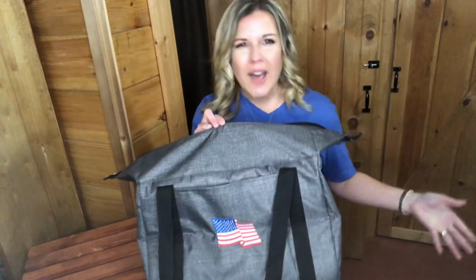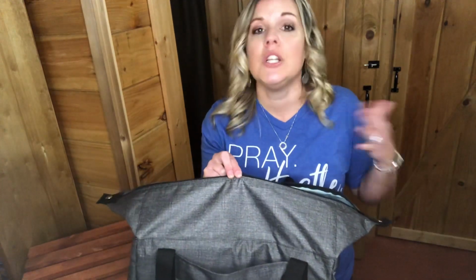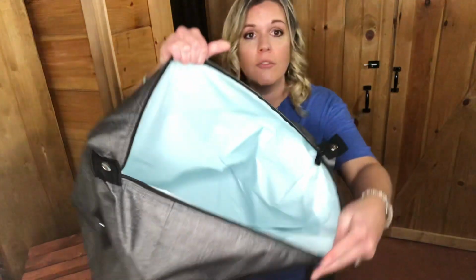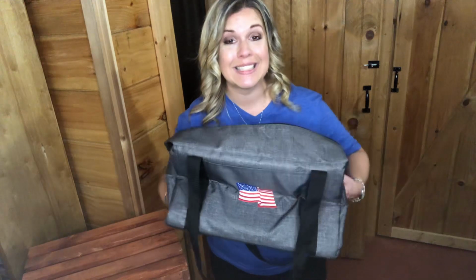So we don't have a Sam's or an Aldi or a Costco, anything like that near us. It's about 45 minutes to an hour away. So when we go to those places, we kind of stock up on a few things, and it takes us a while to get home. So I always have one of these Fresh Market thermals in my car for those items that need to stay chilled, okay?